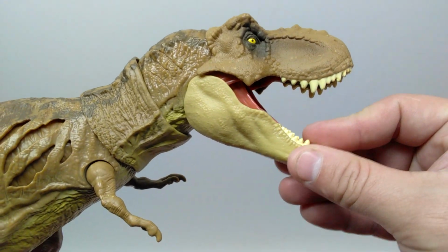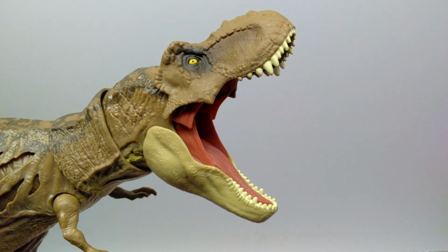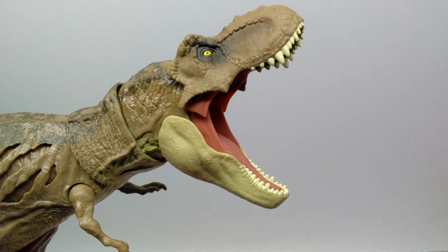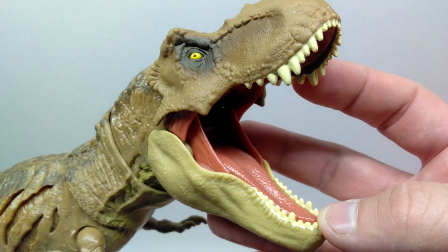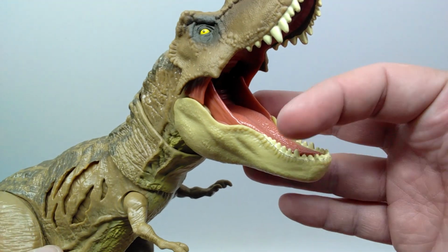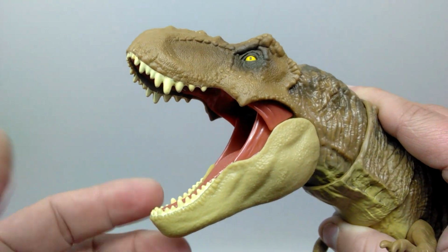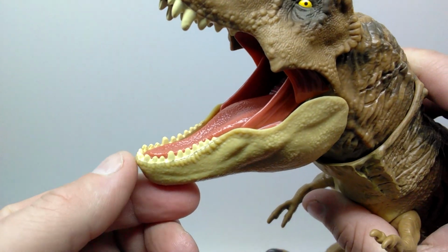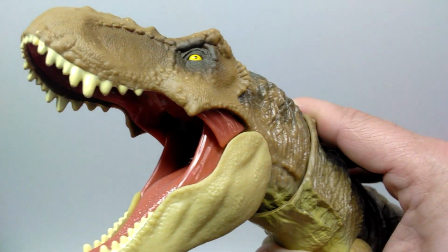You actually have articulation on the lower jaw as well as the upper jaw, so you can open that really wide if you would like, and it stays perfectly and articulates really smoothly. But as far as the mouth goes, you can see the teeth are painted pretty nicely. There's maybe a really slight amount of sloppiness to the lower jaw, but actually it's just barely, if at all. So the teeth look really quite nice as far as the paintwork goes.